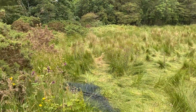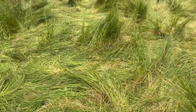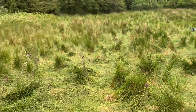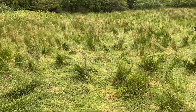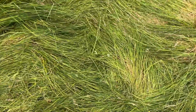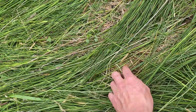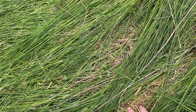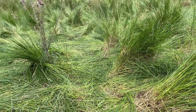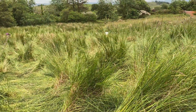So we're using sheep here to really flatten it out. I can't bring the poultry in here because of the gate, so we're just using the sheep, keeping them in pretty small paddocks, giving it a good old flattening out and a bit of trampling. What this will do is put down a good layer of mulch, but it'll also hopefully create a bit of space and a bit of light for new germination and new grasses to come through. So we'll probably graze this, and maybe next year we'll get some poultry on here.